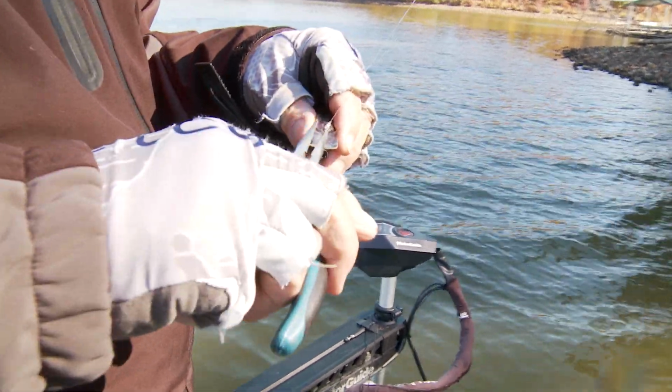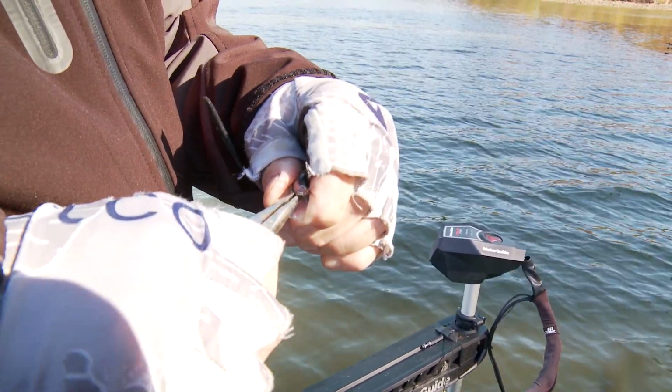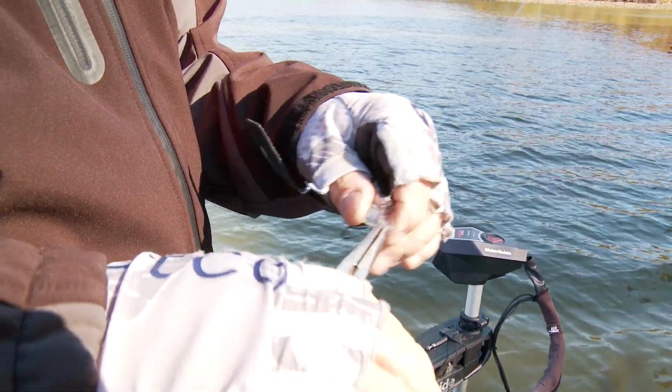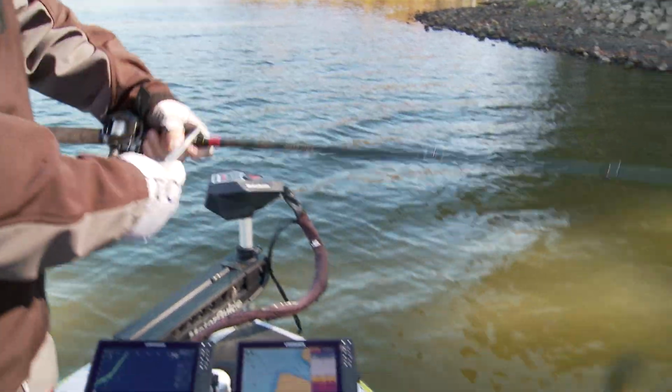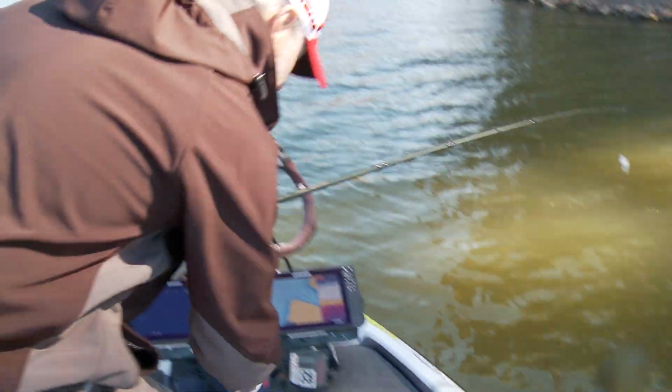Again, I'll take pliers right there, take the eye of the bait and just bend it a hint to the left. You do it the opposite way. If it runs right, bend left. If it runs left, bend right. And now it's coming straight back to the boat. Perfect.